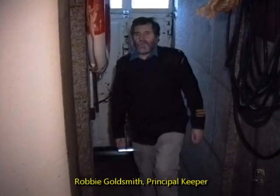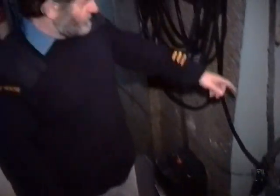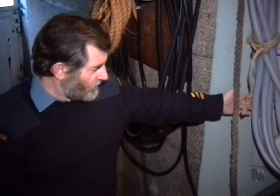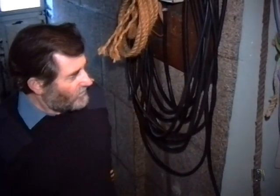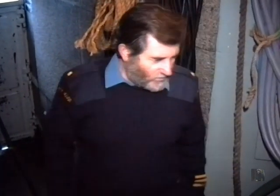Okay, well this is where we normally come in, at the base of the tower. In here we've got the water tanks. We hold 2,000 gallons of fresh water in there. This is a salt water pump for pumping up the toilet tank. We've got a flush toilet, so we pump up seawater. Around here we've got a couple of crab pots which we put down when the weather's pretty good.